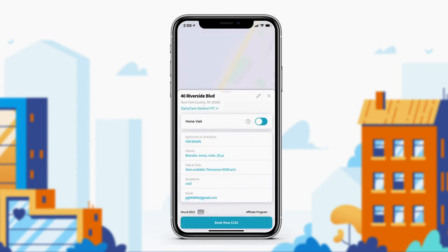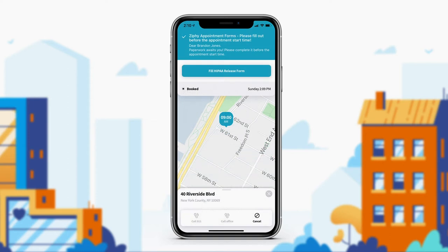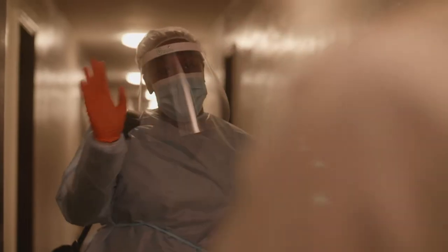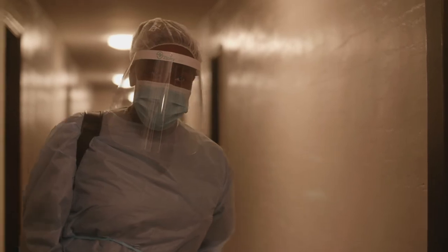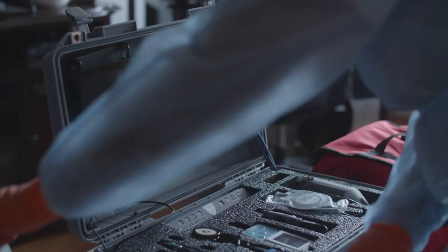Once an appointment is confirmed, the patient completes medical history and other intake forms. The on-site care coordinator and patient receive scheduling reminders. The patient is also updated when an on-site care coordinator is on the way. The care coordinator arrives at the patient location and sets up a ZiphyCare hospital-grade diagnostic toolkit.